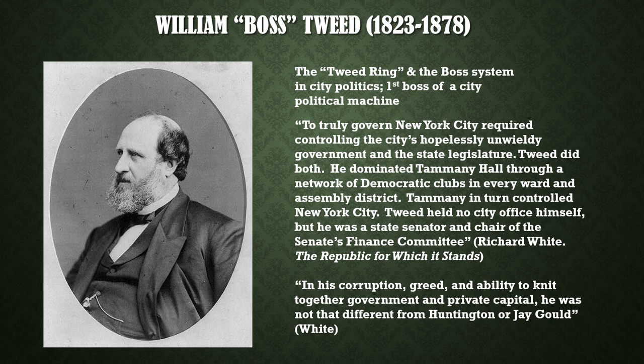Richard White tells us, "To truly govern New York City required controlling the city's hopelessly unwieldy government and the state legislature. Tweed did both. He dominated Tammany Hall, city government, through a network of Democratic clubs in every ward and assembly district. Tammany, in turn, controlled New York City. Tweed held no city office himself, but he was a state senator and chair of the State Senate's Finance Committee." So he was perfectly positioned.